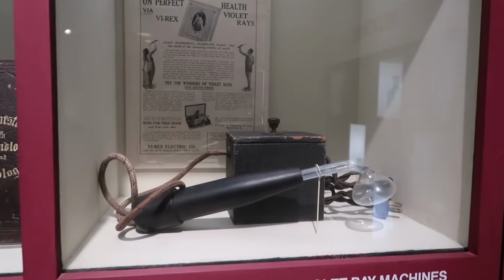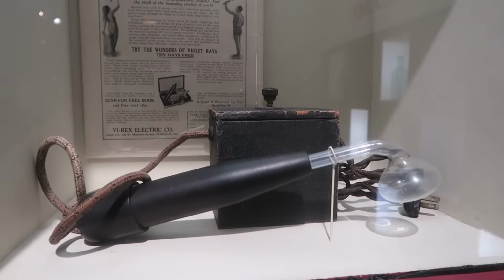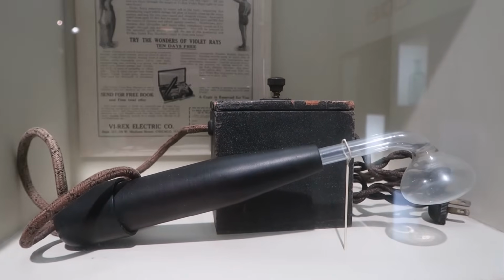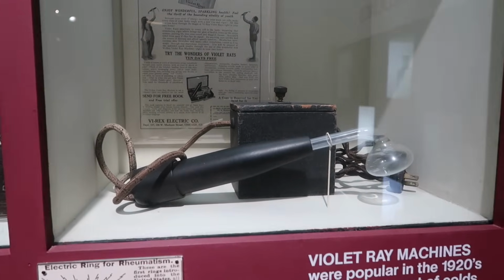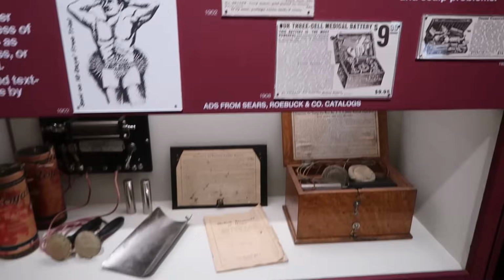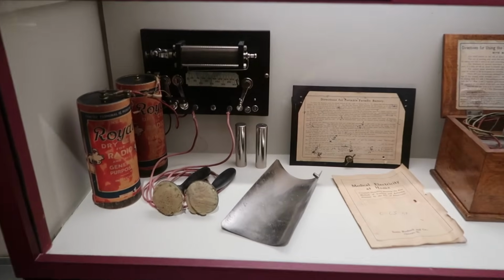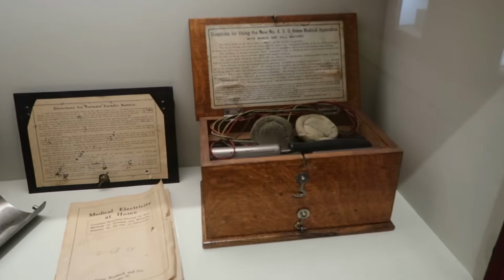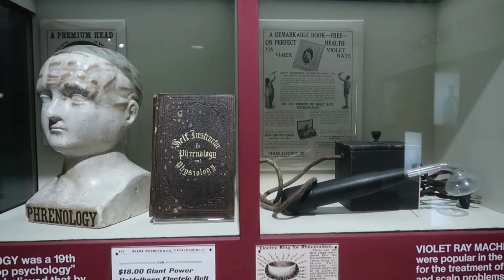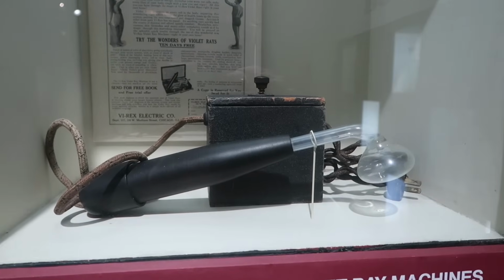Here is the violet ray machine. I know Edward Casey, the psychic we saw at Hopkinsville, used the electric violet ray machine as a cure-all. And then a little bit of electric therapy, a little bit of shock therapy at home. You can see those pads that they would shock your temples with. It's just interesting, all the different ways they thought that they could possibly make you healthy back in the day that was probably ineffective and somewhat terrifying.